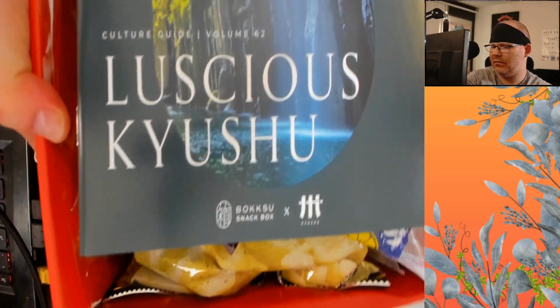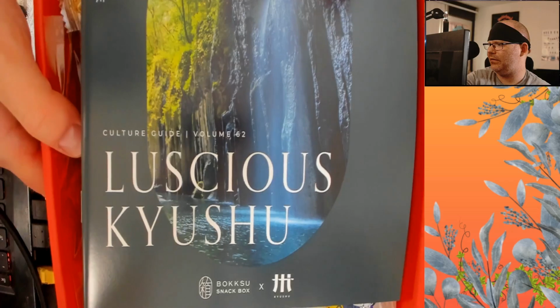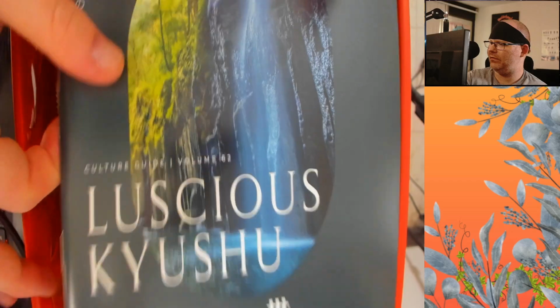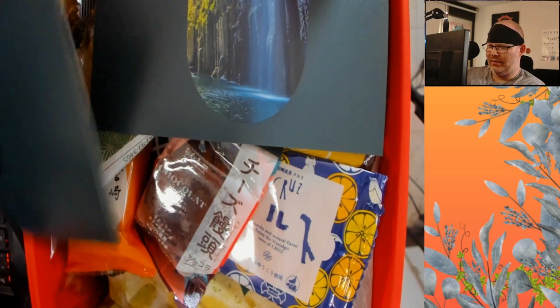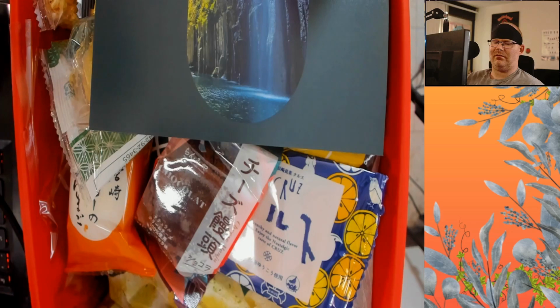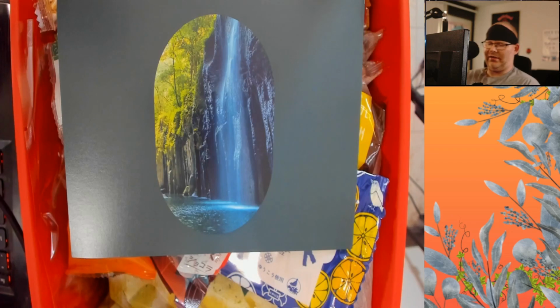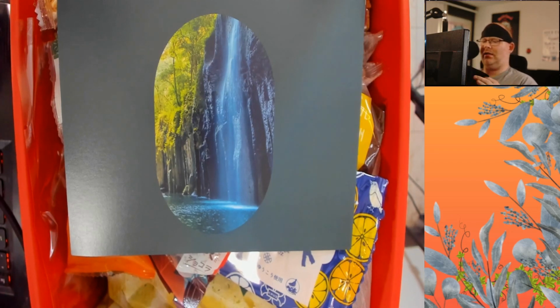So we got, looks like Luscious Kyushu. So there we go. We've got a card here. And we got my stuff. So, I will read off. And Luscious Kyushu. So, we've got some data on the stuff here.